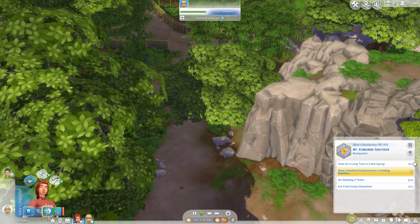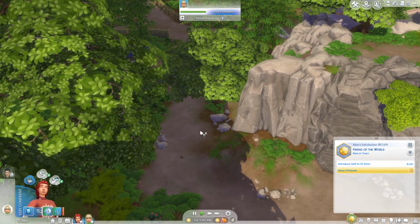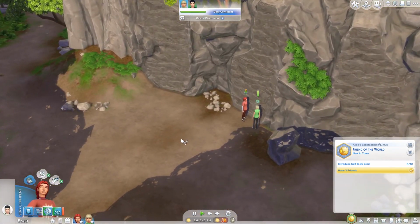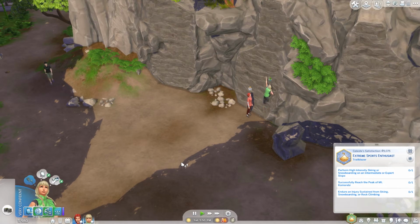Oh, we can do a cheerful introduction. Why don't we put you over onto the social aspiration? Friend of the world, because I know you haven't introduced yourself. You're getting close to it, though. Is he coming here? Or are you going to go down to him? Are you going to finish talking? Okay, well, hopefully he comes. All right, I asked you to climb, and I don't want you to talk anymore. I want you to just climb, my dear. You need to get injured.